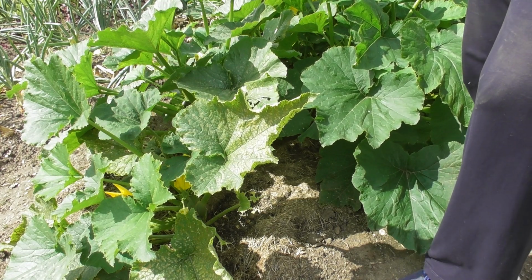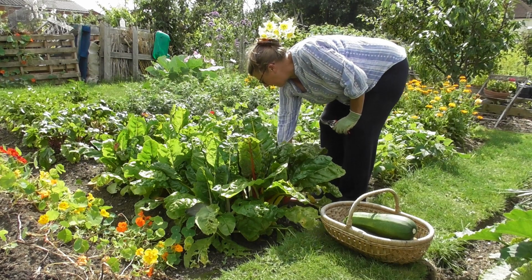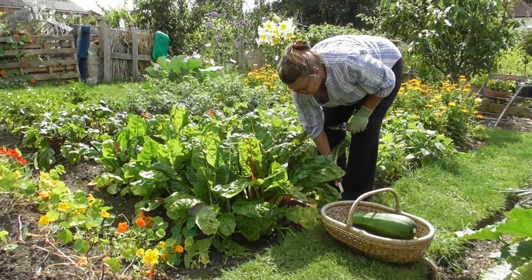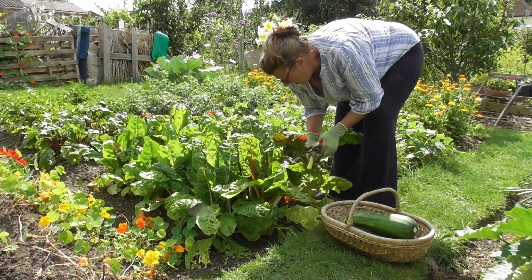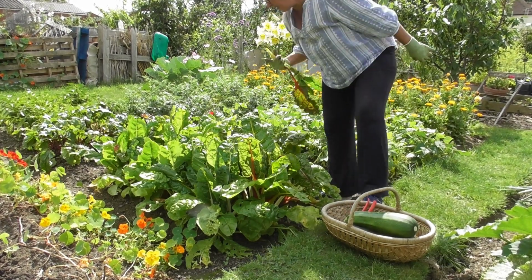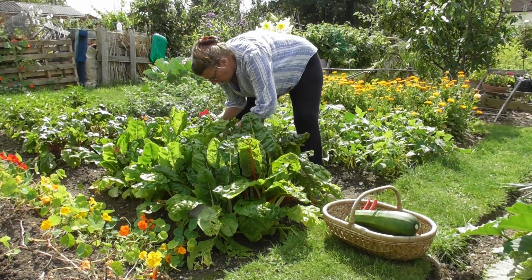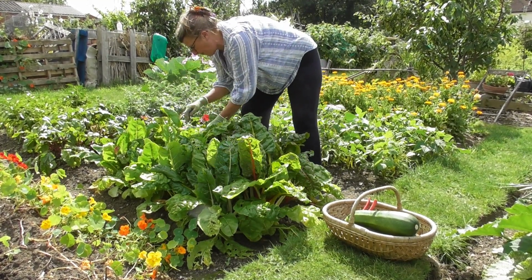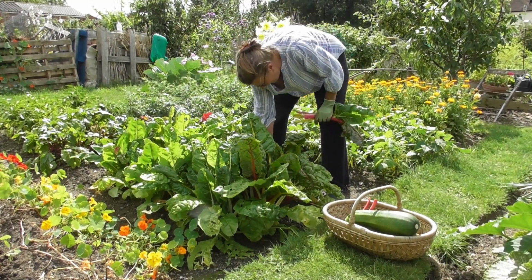Right, what's next? Oh, yeah, definitely time for some leaves. This is my chard, and what I like to do is just pluck these from a few different plants. I don't think you heard that.